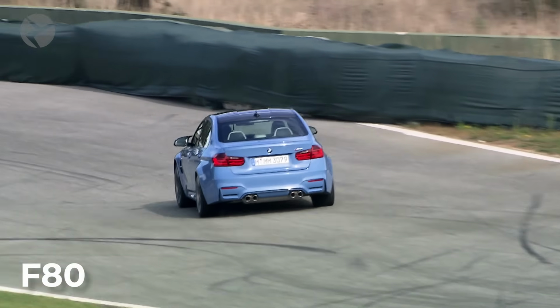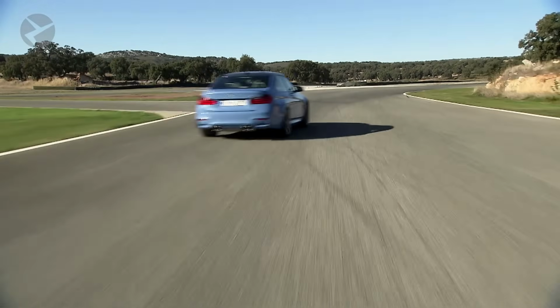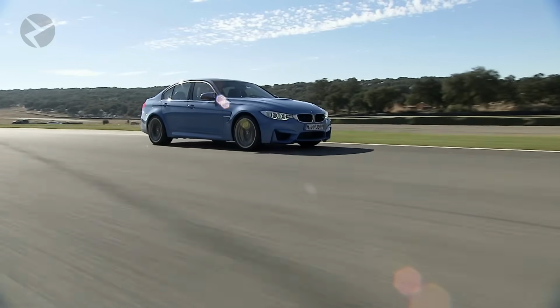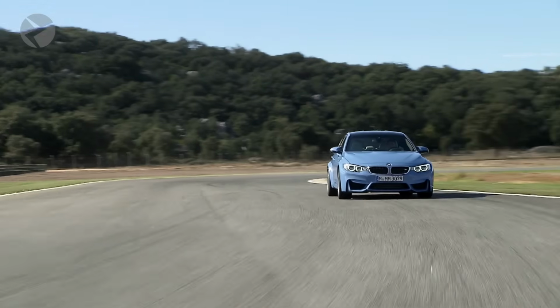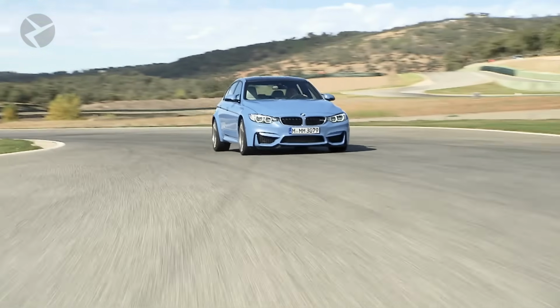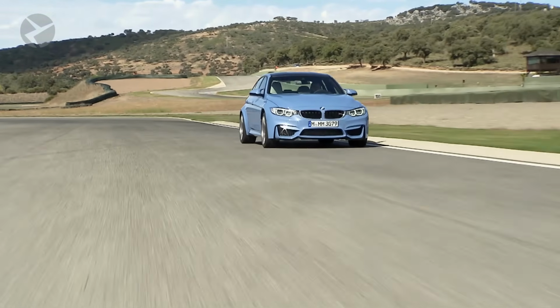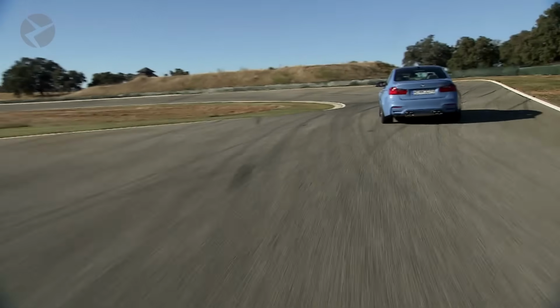The F80 was powered by BMW's S55 twin-turbocharged straight-six engine, making it the first turbocharged M3. The 425 horsepower and 406 foot-pounds of torque rocked the M3 from 0 to 60 in up to 3.9 seconds. The Competition package, released in 2016, upped the power to 444 horses.